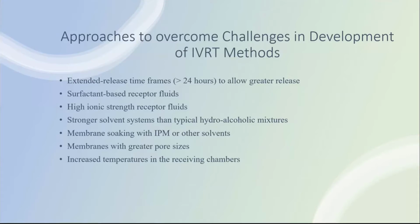In the case of hydrophobic ointments, we even thought of breaking up the hydrophobic matrix using high ionic strength receiving mediums, using buffers, acids, bases, etc. We even tried using very strong solvents, stronger than your typical hydroalcoholic mixtures, such as DMSO and DMF, and in some cases we were not successful. We also used penetration enhancers such as isopropyl myristate to drive the gradient, and soaking the membrane in isopropyl myristate would sometimes help. In some cases, for emulsion dosage forms, we use membranes with slightly greater pore sizes. And last but not least, we sometimes use increased temperature in the receiving chambers.